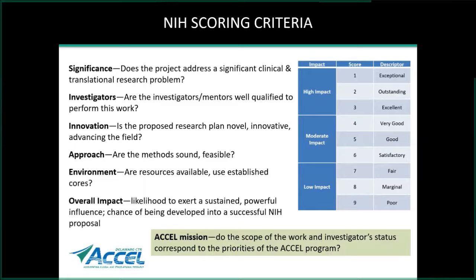In addition to these 5 core areas, the reviewer will also provide a score about the overall impact, so the likelihood of this project to exert a sustained and powerful influence, the chance that this will ultimately be developed into a successful NIH proposal, because ultimately that's the goal. This is supposed to be a stepping stone to get you to bigger and more robust funding.